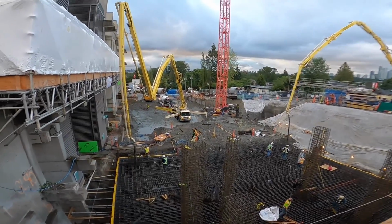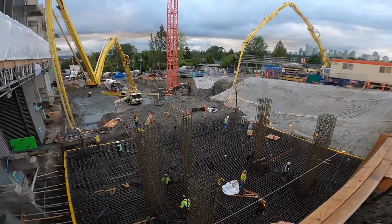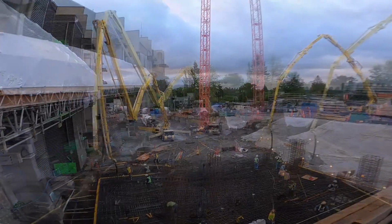So this is where it gets boring, just watching the concrete go in the hole. Just another day.